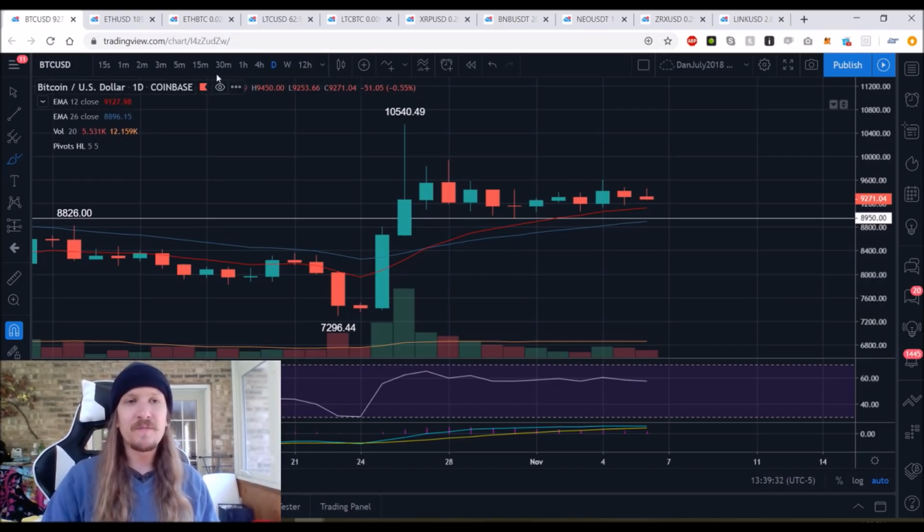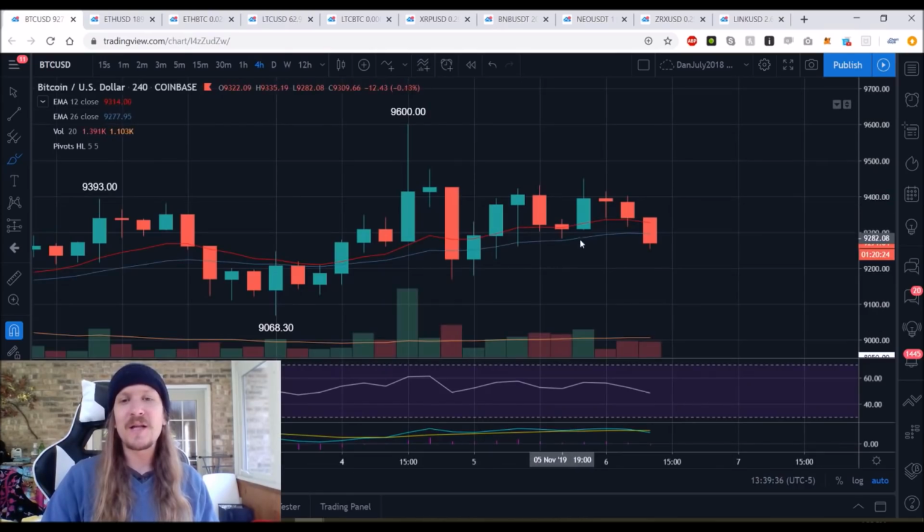So that's pretty much it for Bitcoin. We just had a 4-hour tightening range that had a bull break with no follow through into a bear break. And now we're seeing, will this bear break end up having follow through?